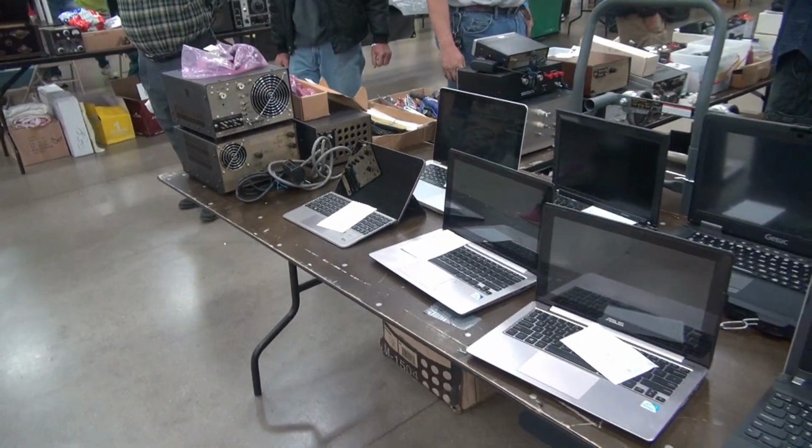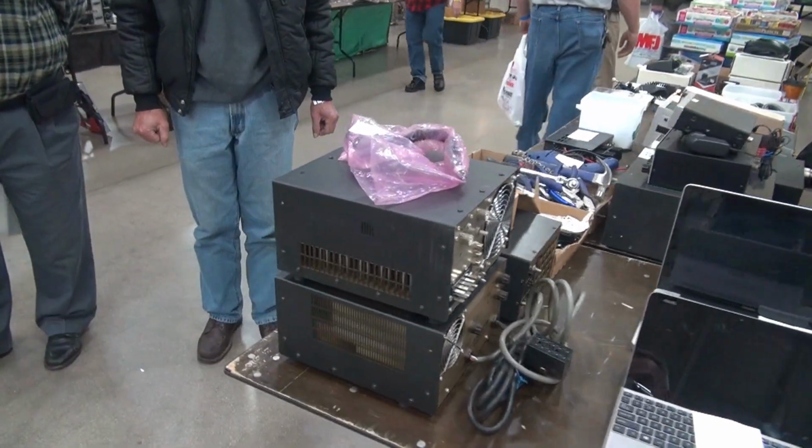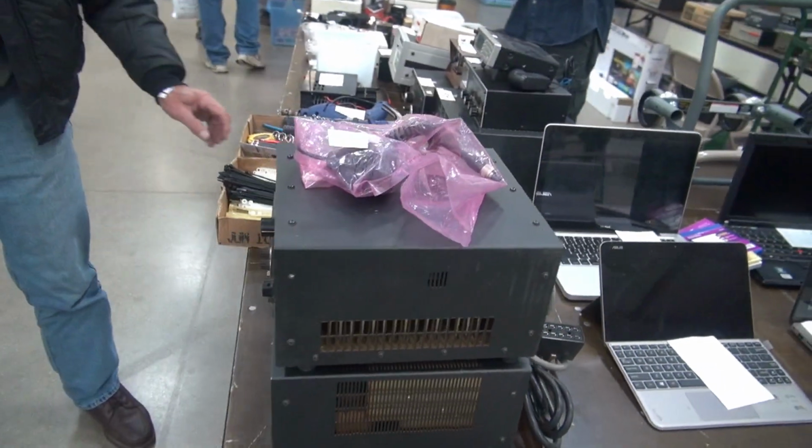Ooh, I see a Johnson Mobile transmitter over here. Let's swoop around the table and then we'll go the other way.